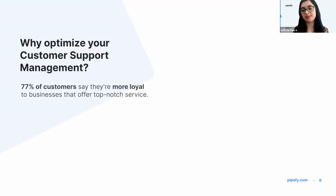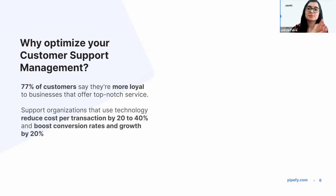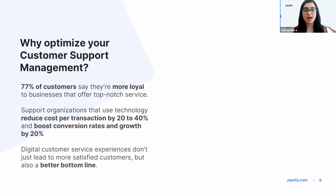There's some really interesting research from McKinsey that shows that 77% of the customers say that they will be more loyal to businesses that offer top-notch service. So these customer support organizations that use technology are getting great results. They're being able to reduce the cost per transaction up to 40%, and they're being able to boost conversion rates to 20%. And of course, when you have this digital customer experience, not only are you able to make your customers more satisfied, but that also leads to a better bottom line.